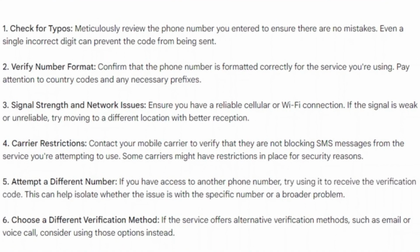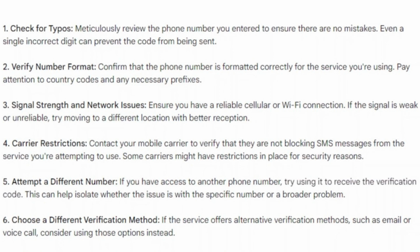First of all, check for typos. Meticulously review the phone number you entered to ensure there are no mistakes. Even a single incorrect digit can prevent the code from being sent. Also verify number format. Confirm that the phone number is formatted correctly for the service you're using. Pay attention to country codes and any necessary prefixes.